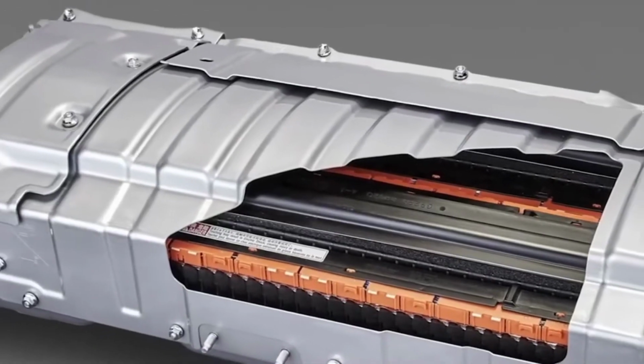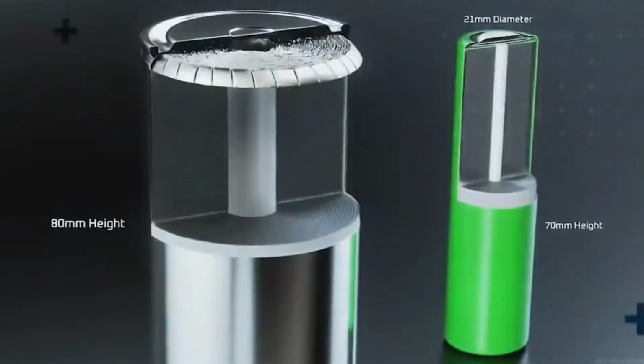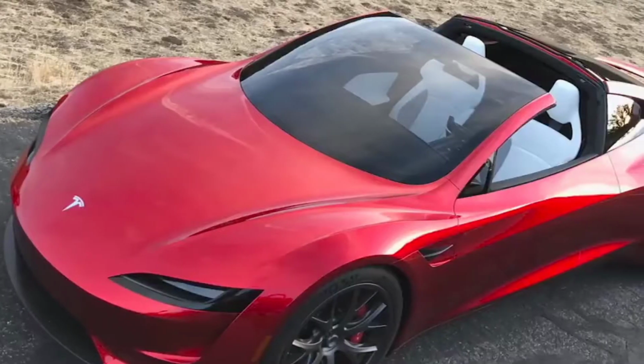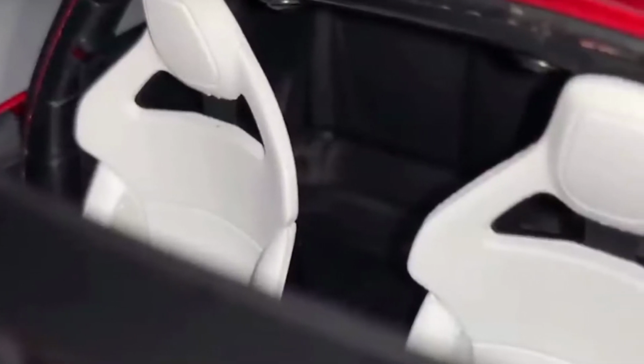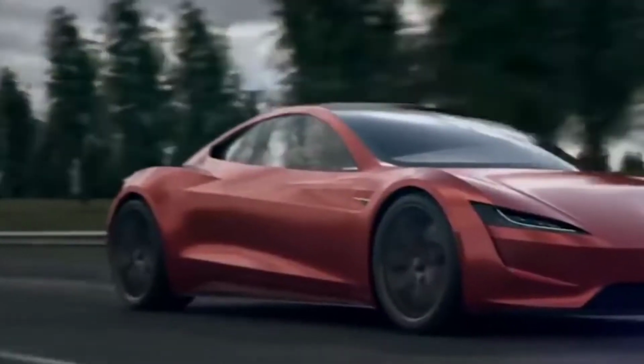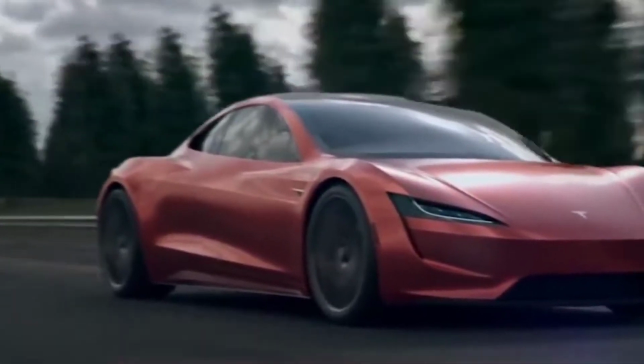With 620 miles on a single charge, the range is more than double that of the previous version. Musk stated that it would be equipped with a large 200 kilowatt-hour battery to help it outperform rival electric vehicles. Although it remains a two-door car, the Roadster has gained 2 extra seats in this iteration, allowing you to invite more passengers along on your hair-raising ride.